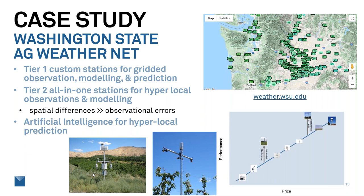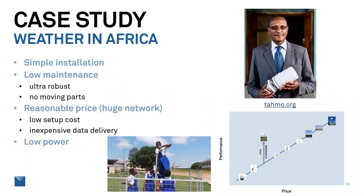And so this is an instance where the measurement suite of the tier 1 stations drives their value, but the installation and maintenance, and in some ways the low cost of the tier 2 stations, are driving the value for the particular growers. And so this is kind of an interesting 2-tiered approach that I think is a pretty smart way to go. Okay, the final case study that I want to talk about is weather in Africa.